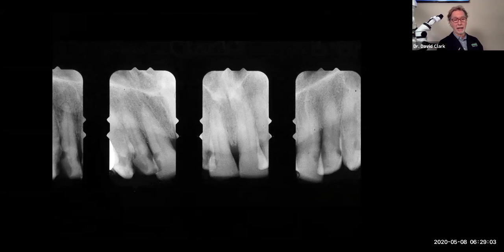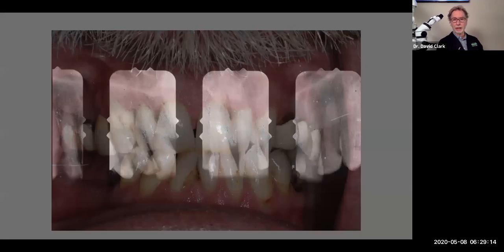All are asymptomatic. We're going to talk about why these teeth are asymptomatic, even though the caries is almost into the pulp chamber. So I said, David, we're not going to do root canals and crowns, even though that's what I would have done a few years ago. We're going to do selective caries retention.